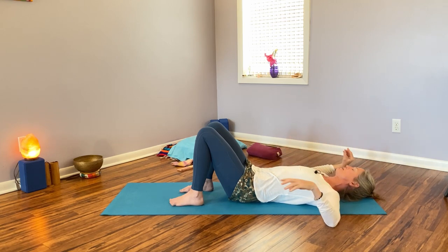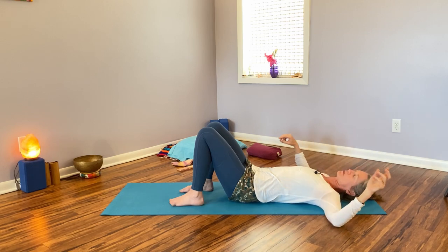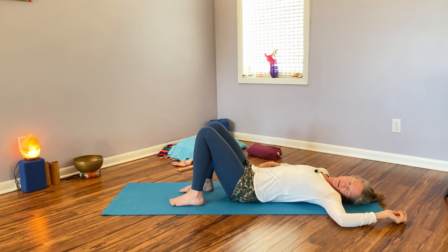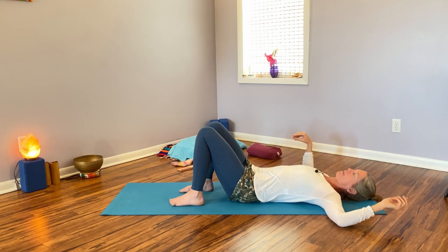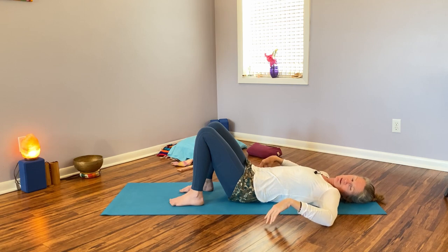Keeping the jaw soft and the eyes and the brow always relaxed. Do one or two more to each side. And then after that last one, reassess, drop your hands forward. So I don't know if you'll notice with me, big difference. Boy, I need to do this more often. My fingers are now touching the floor.